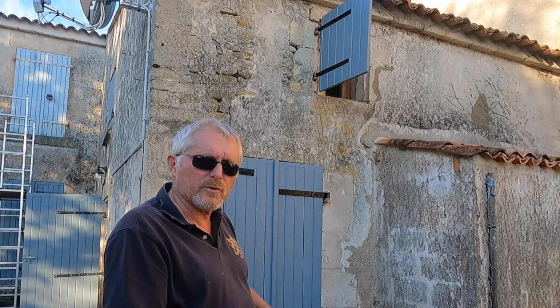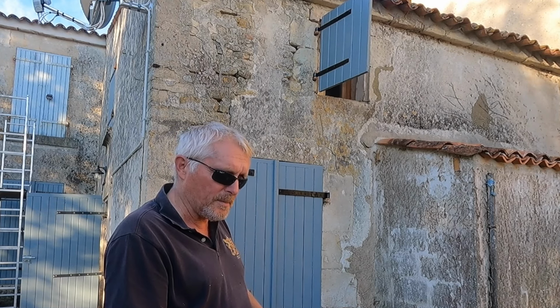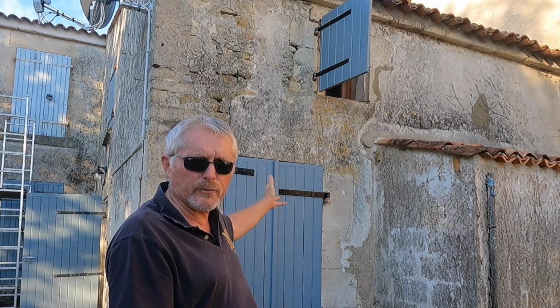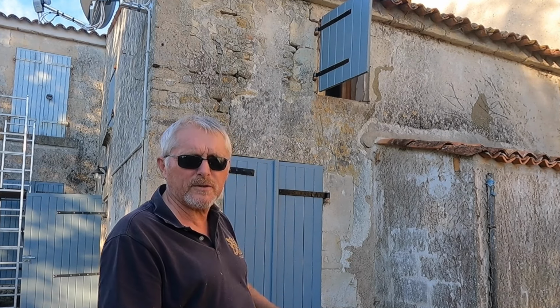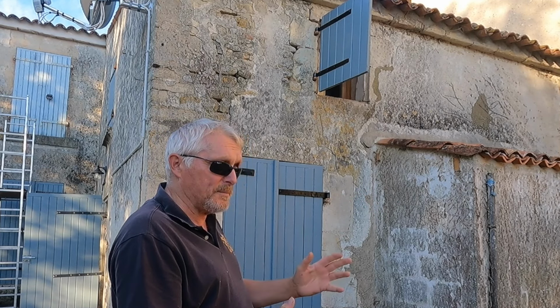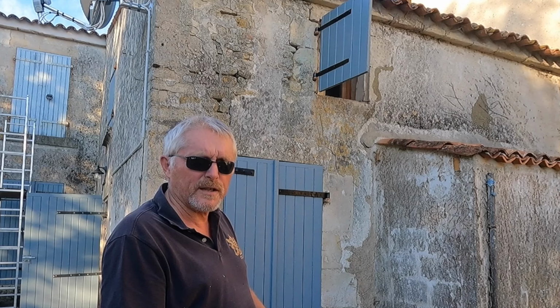That's in keeping with what's already here. That's what we've got to do. Personally, I would have loved to have done all the pierre apparente and shown all the stonework, but we're not allowed to because of the church next door to us. So we have to be respectful of that and do the same finish.